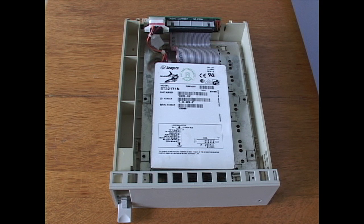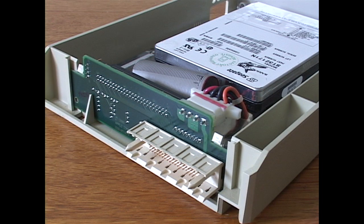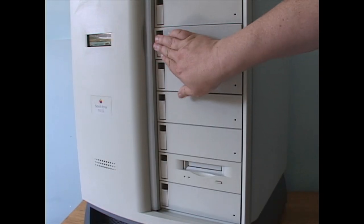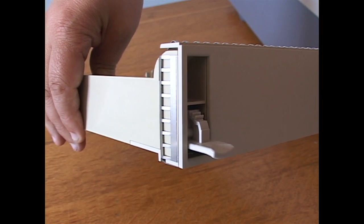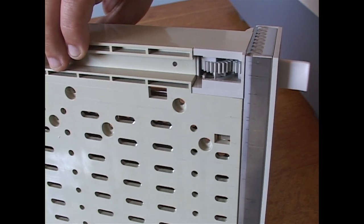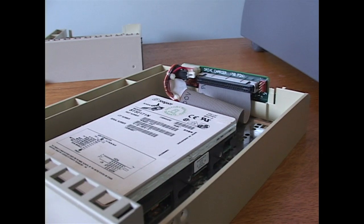It adapts the connection to plug into the backplane connector of the server. Here's a closer look at the connector, and there's the port it plugs into on the backplane board. Simply push it back in to mate the drive connector with the backplane board. Each tray has this simple but smartly engineered gear system which allows the device to be plugged and unplugged precisely from the backplane connector. This allowed hot swapping of the drives, necessary with servers.